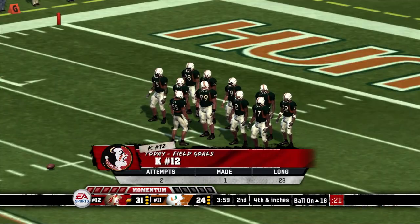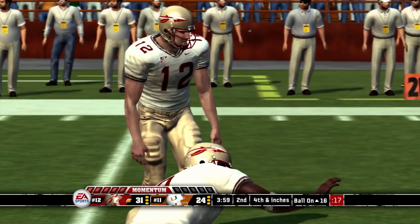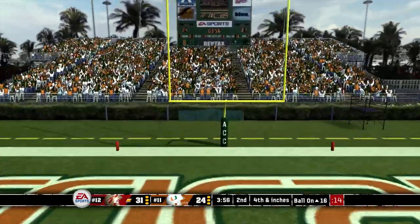They'll line it up for the field goal. This will be a 33-yard field goal attempt. Number 12 can make it a two-score game. The kick is up. And it's right down the middle.